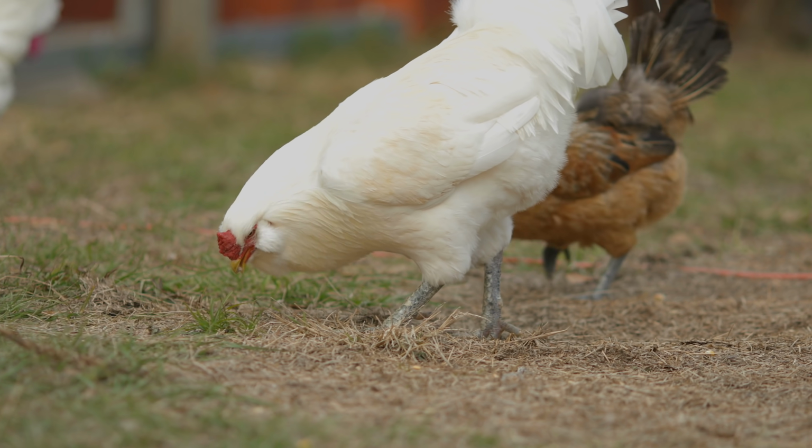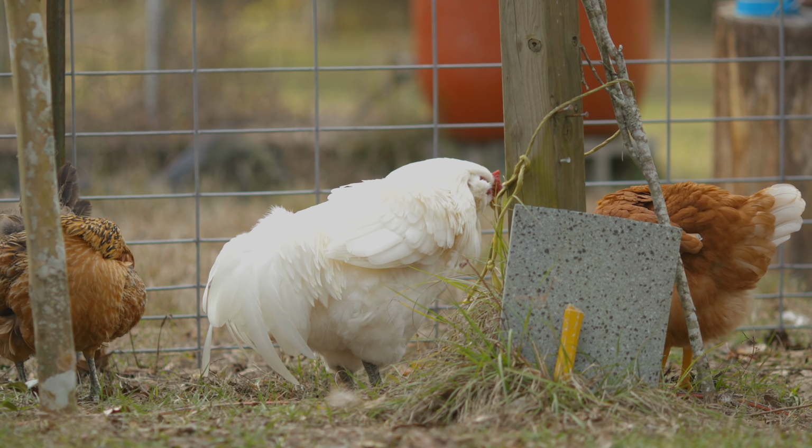Next, I'm going to talk about the broilers, which are the meat birds. These are the birds that you're raising specifically because you want to eat them. And the Cornish are probably the best. And the next breed under that is the Cochin. Those are both really good.